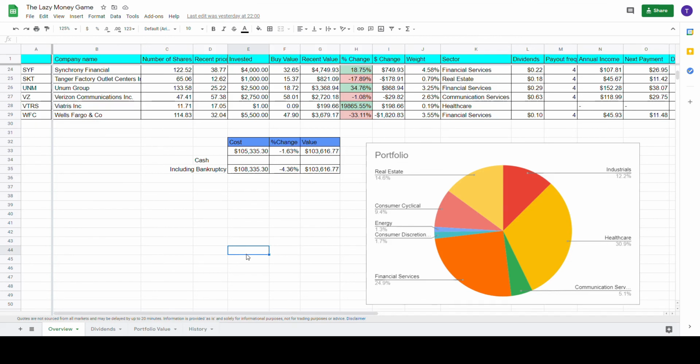So if you made it all the way to the end here, now you have received another portfolio update. You now know the difference between an index fund and an ETF. You also know what a UCITS ETF is.